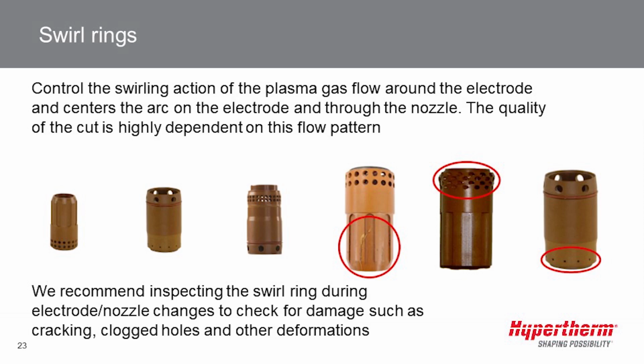But the swirl ring plays an important role. It controls the swirling action of the gas flow around the electrode, and it centers the arc on the electrode and nozzle, which is really how you're directing your arc. So the quality of your cut is very highly dependent on that flow pattern. So when you're looking for things, when it comes to the swirl ring, and even with these images, I'll admit it can be hard to see.